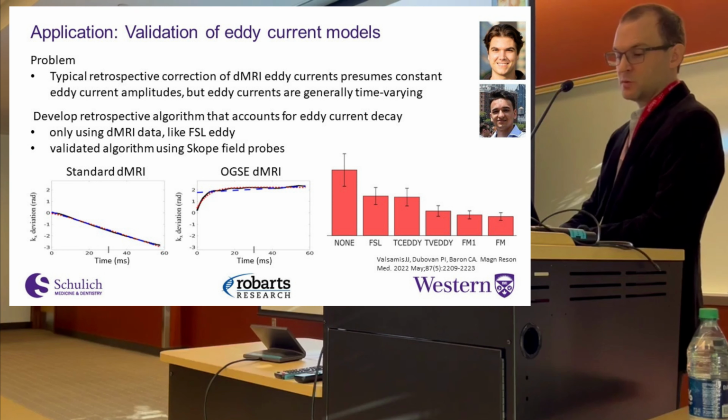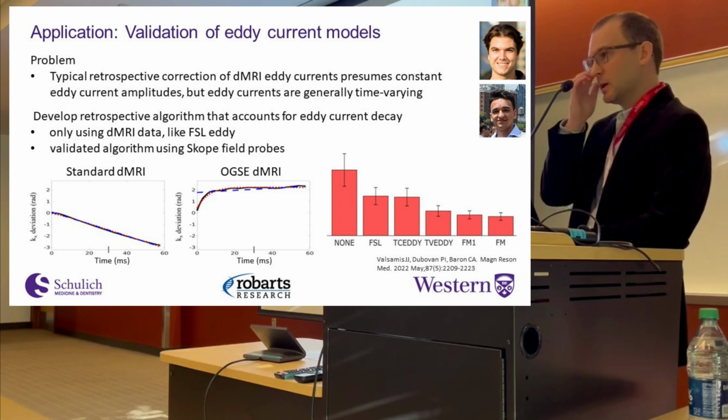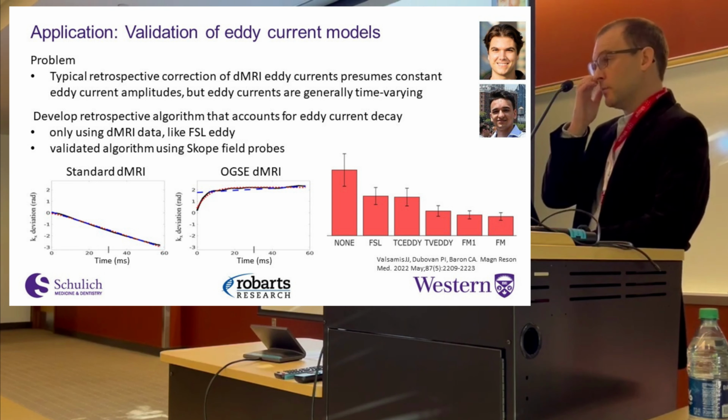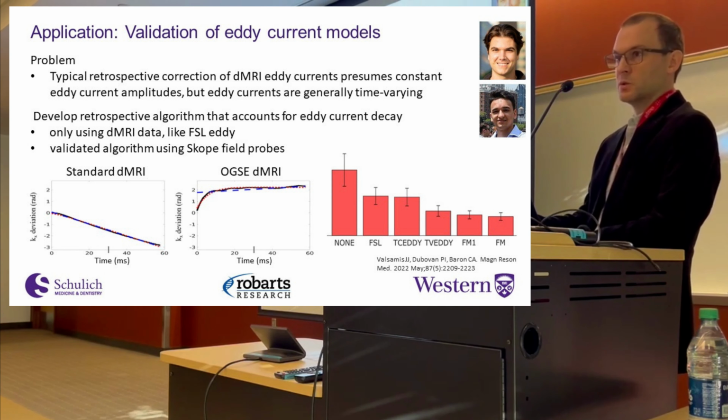So we thought it would be useful to have a retrospective algorithm that accounts for the eddy current delays without needing a scope system. So this is for people that don't have a scope system, but they want to correct for this. So we developed an algorithm that's a lot like FSL eddy, but it has an extra degree of freedom to model time-varying eddy currents.